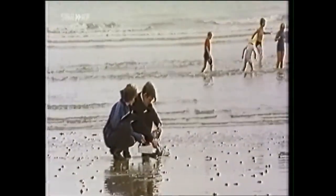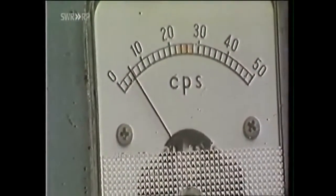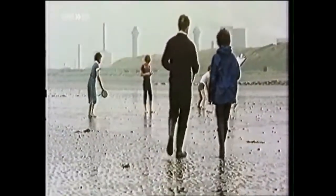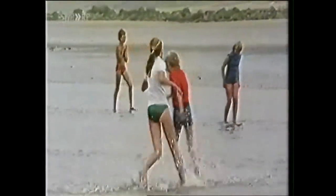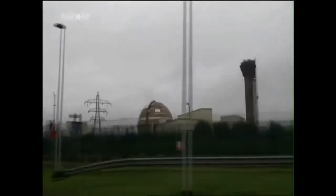The radioactivity here can be measured quite simply with a Geiger counter. It's in the mud and it's on the beach. Scientist Dr. Philip Day is measuring this radioactive pollution. We tried to find out if there was any truth in these reports.